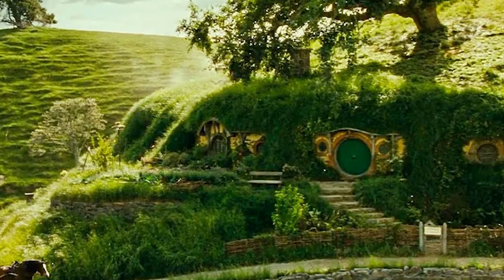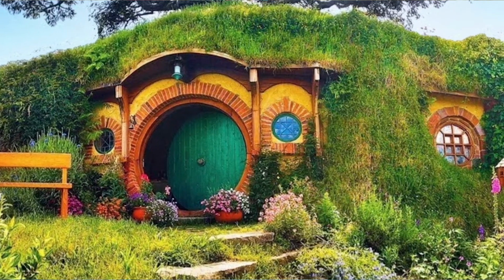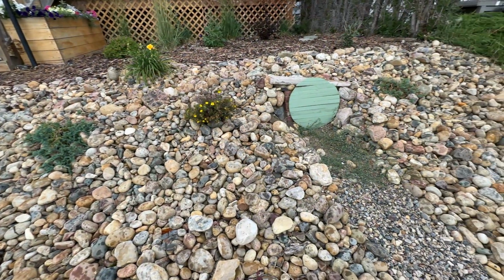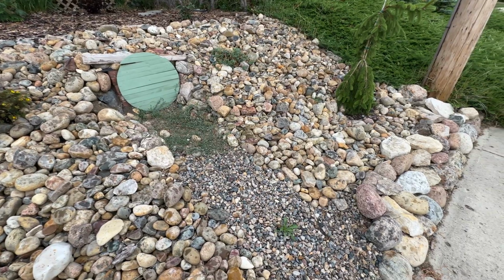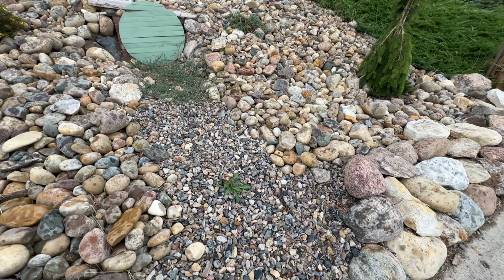A hobbit hole. The same slope that made it difficult to mow is perfect for a hobbit hole. I had dreams of making an amazing hobbit hole in our front yard, and with absolutely no planning, this is what I made. I guess it does kind of look like a hobbit hole, but it's probably a rental hobbit hole.